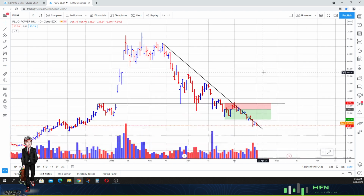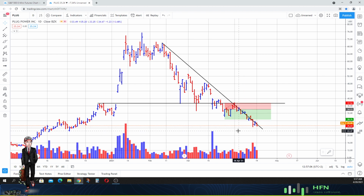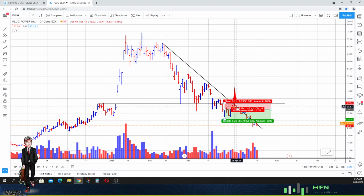So let's break this down real quick. You guys can see right here, we initially did this price prediction all the way back on March the 25th, 2021. We did an update video in the market in Plug Power right there on April the 5th. Still expecting the market to give us weakness, right? It was confirmed by the trap that our restriction area right here, which is around $37.40, was still intact. It still rejected the market from actually breaking high in price.